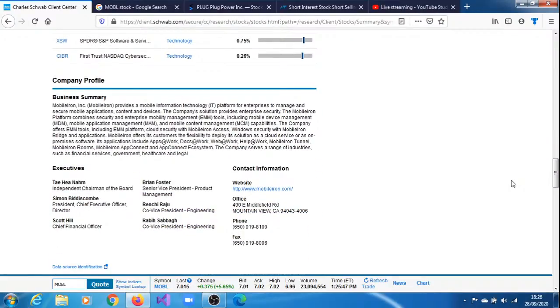And the business summary is that MobileIron Inc. provides a mobile information technology platform for enterprises to manage and secure mobile applications, content and devices. The company's solution provides enterprise security. The MobileIron platform combines security and enterprise mobility management tools, including mobile device management, mobile application management, and mobile content management capabilities. The company offers EMM tools, including the EMM platform, cloud security, and MobileIron Access, with security through MobileIron Bridge and applications.